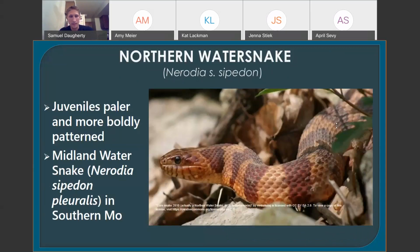And I should mention that there is a subspecies of northern water snake called the Midland water snake. It's really just a southern form of it. So the water snakes occur at the southern edge of their distribution. So places like southern Missouri, Mississippi, Alabama, Tennessee, they tend to look like this. They're much paler. Sometimes they're almost orange. This is a pretty extreme example. And their bands and spots are almost a reddish color. So they're a little more handsome sometimes than the northern water snakes, but everything else about them is identical.